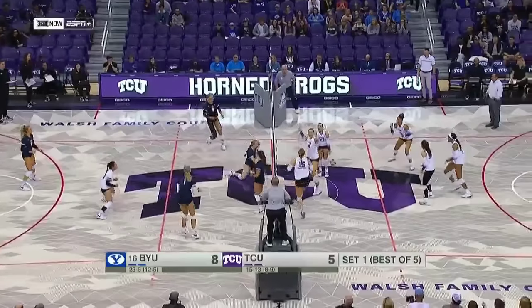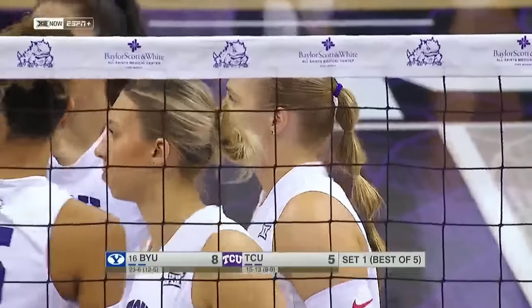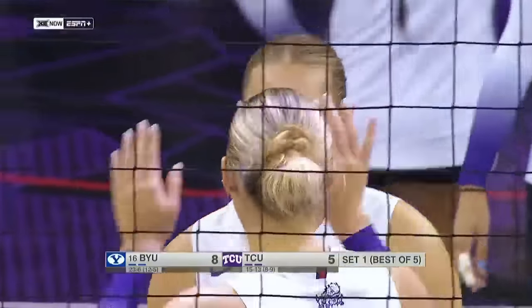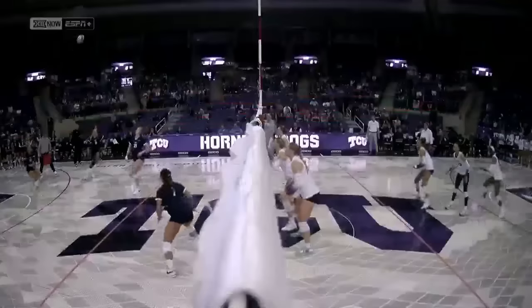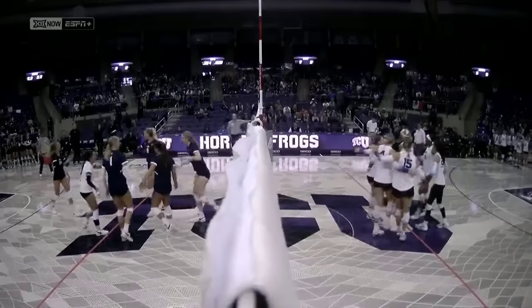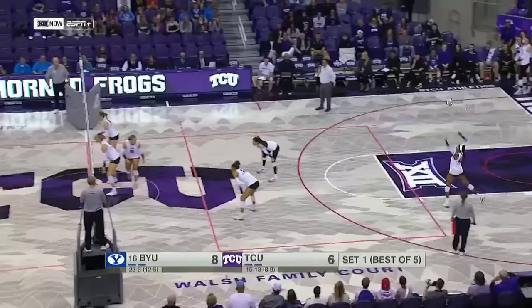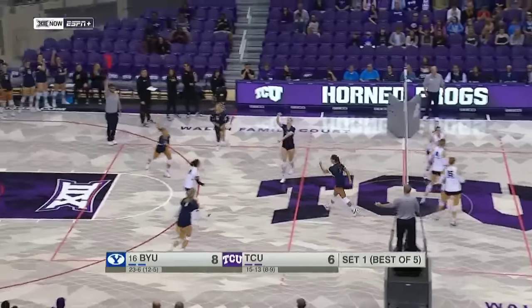On the overpass, Audrey Knowles. Back-to-back kills for Knowles. You see that time that ball passed tight. With Bauer, the back row setter, there's not a lot she can do on that. Bree Green with the serve, and that one is long.